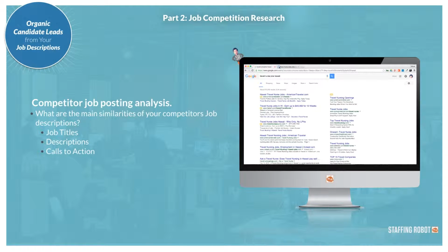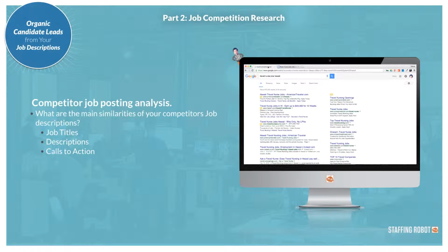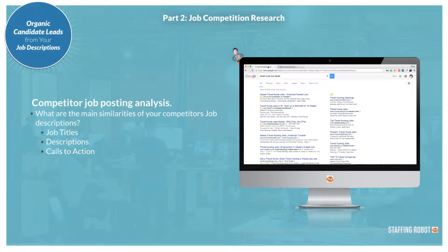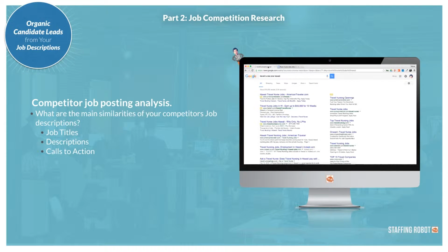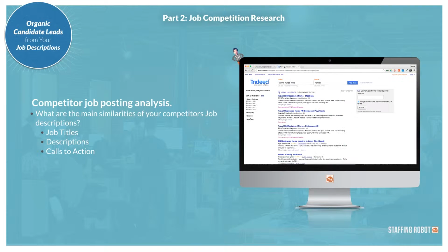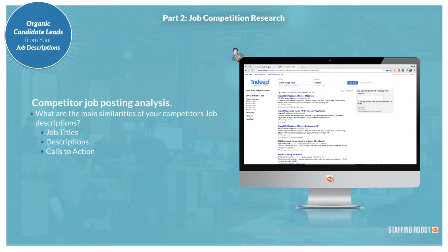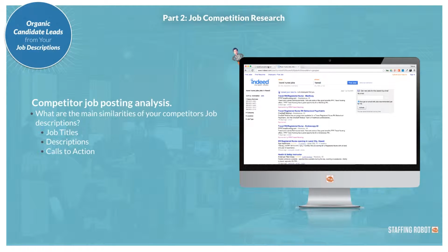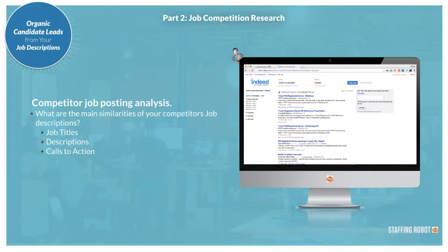So next, we want to look at job competition research. Competitors are traditionally going to be on Indeed and on Google. So what you want to do in this section is, first, if you have a specific job in a specific area, like travel nurse jobs in Hawaii, then go do a search on Google, go do a search on Indeed. Look at the top postings. I'll get into this in a little more depth later on, but look at the top postings to really try to figure out, what is your competition doing? What are you up against?